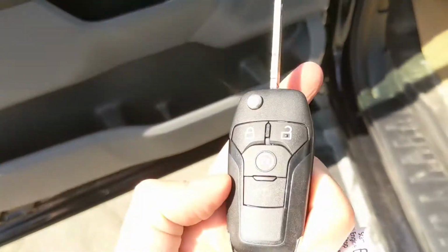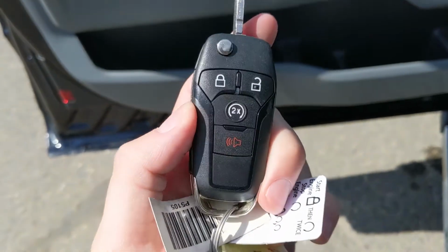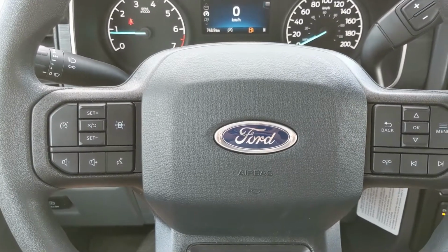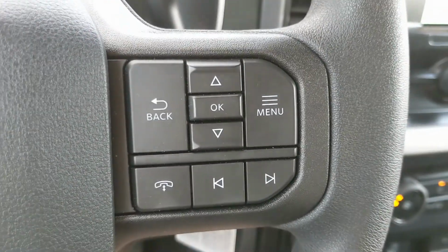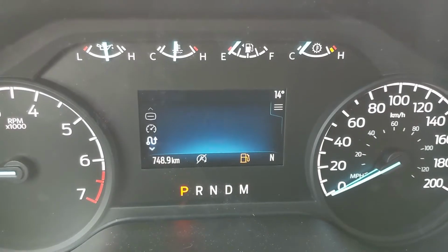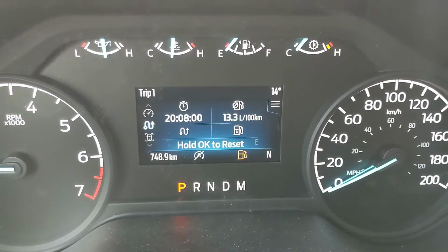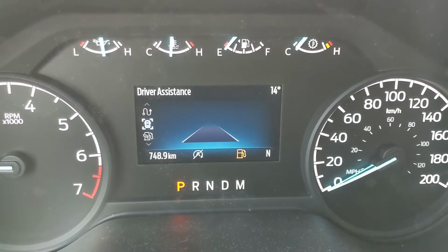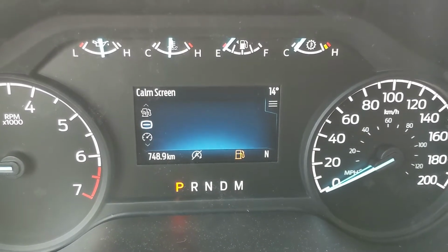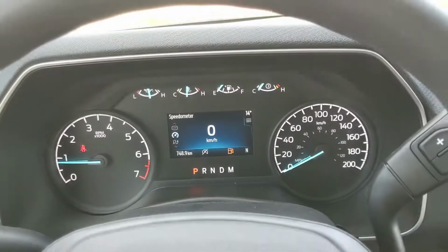And this truck does also have a remote start, so no need to go outside on those cold mornings to warm up your vehicle. And now sitting in the truck with it running and looking at the steering wheel, on the right hand side you have your controls for your center info screen here, where you can look at your digital speedometer, your trip 1 and 2 information, your driver assistance features, your fuel economy, and your comm screen. Can of course also go into your maintenance information and all that.